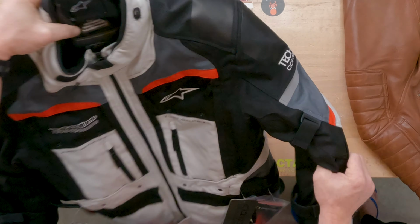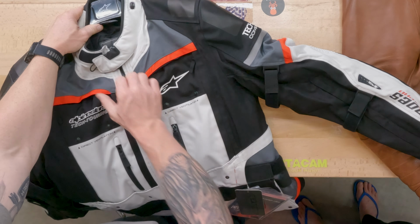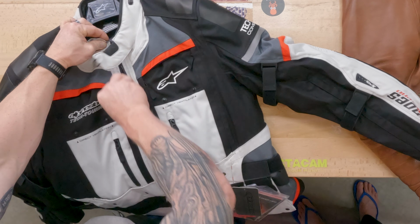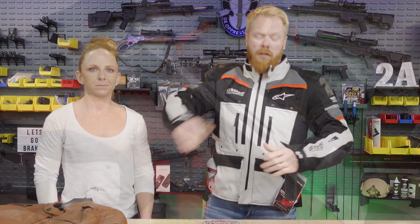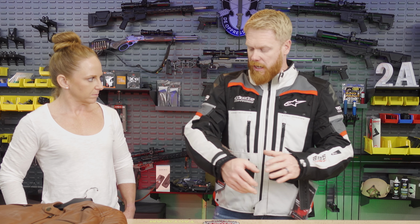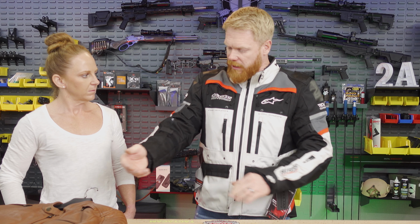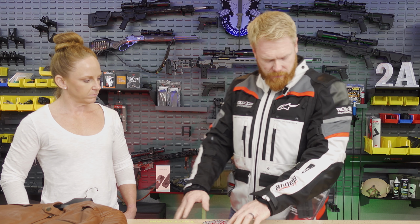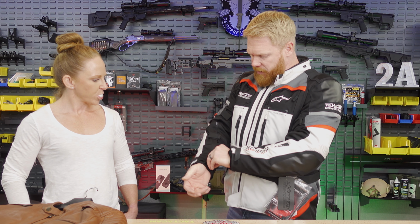I'll go ahead and throw this on. It's very adjustable. We have adjustments all through the bicep and the forearm. So, 6 foot, 230 pounds. You can see how this fits on me. It fits nice. It feels like it should on the arms. It's not overly loose, but even with the liner on the inside, I don't feel crowded in there. So everything feels good.